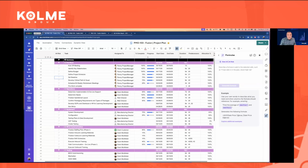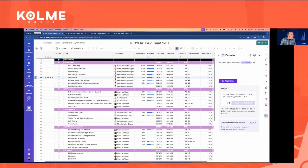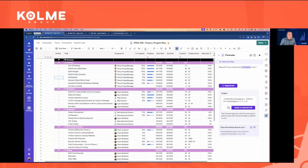And I could just now put in a prompt, and it's going to give me a formula that I can use. So here's my prompt I want to put in. I want to flag that cell if the row is overdue and it's not 100% complete. Let's go ahead and click Generate that formula. So you just type in whatever prompt you want to do. It will then take a minute to spit out a formula for you. And then you can go ahead and click on your cell that you want to apply it to and just apply it to that cell.